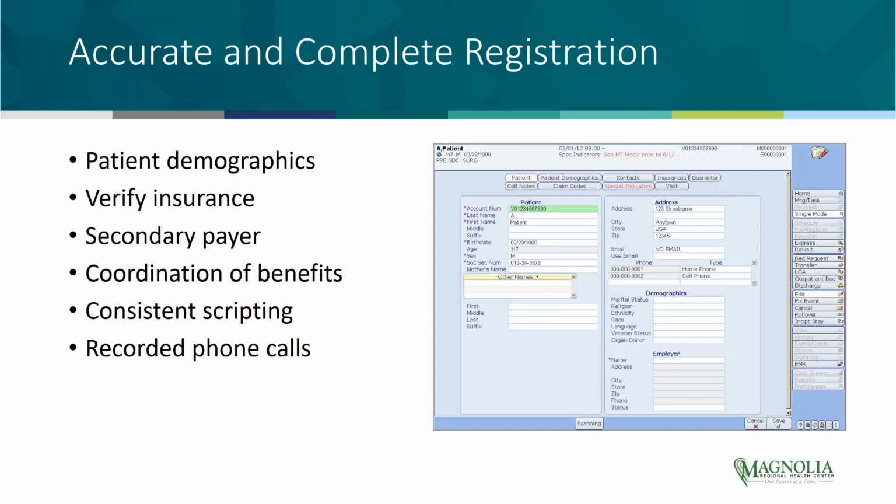And as I've stated before, AccuReg provides us with accurate and complete registrations on all patients. AccuReg is fully aware and capable of working with our system, which is Meditech 6.1. The concierge team verifies all patient demographics, insurance, as well as coordination of benefits. Prior to go live, Magnolia and AccuReg work together to provide scripting to all staff regarding the collection process. Not only does the concierge team utilize this scripting, Magnolia staff uses the same scripting.